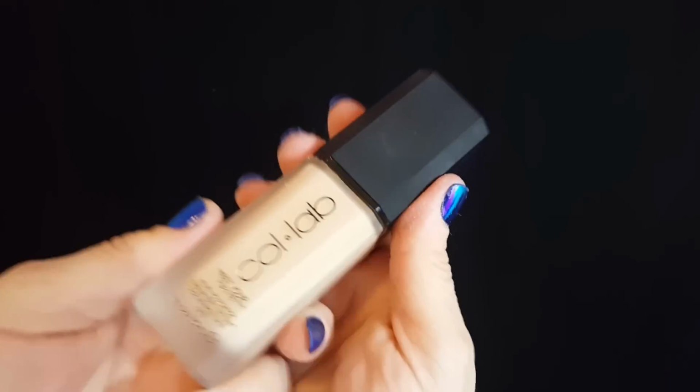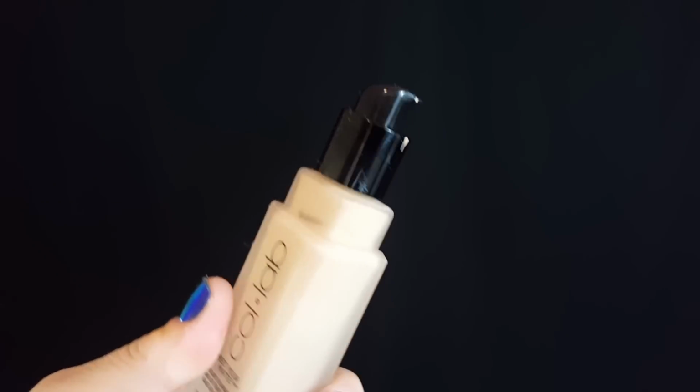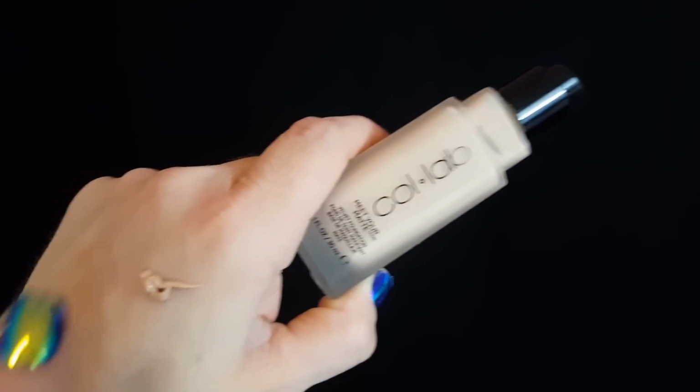Next foundation I want to talk to you about is this one from Collab. This is the Sally Beauty brand of makeup. This was a shock to me when I bought this. I instantly fell in love with it, and it is in my regular rotation of foundations. I love this foundation. It doesn't have SPF in it, which is kind of a bummer, but again, it doesn't bother me. It wears so nicely on my skin.